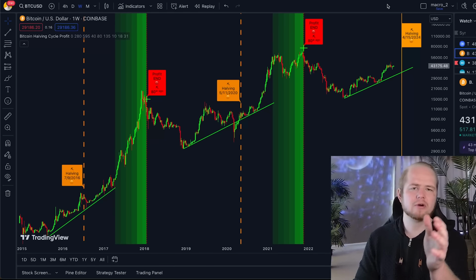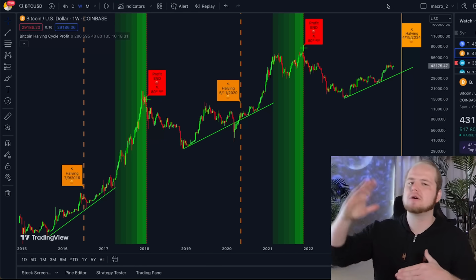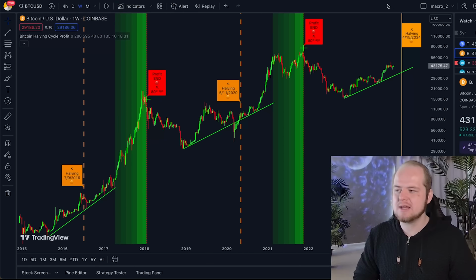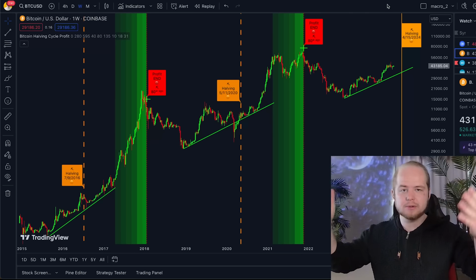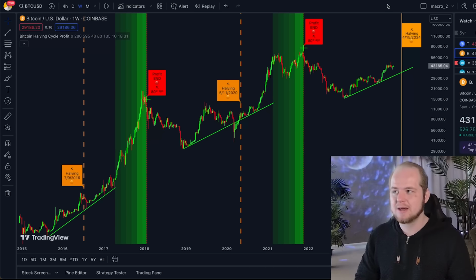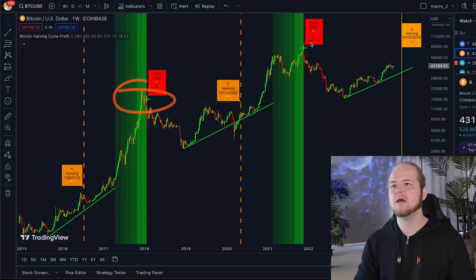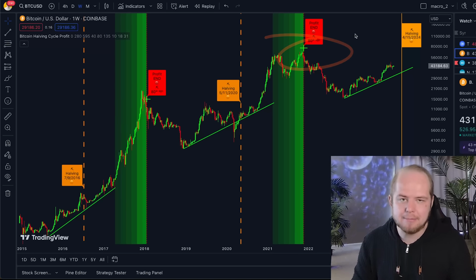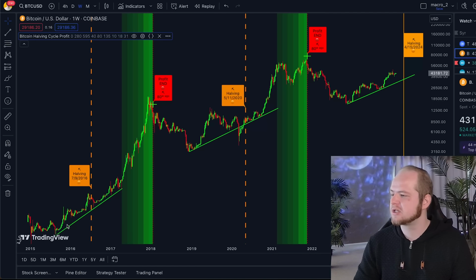A lot of people overcomplicate the profit taking process as if we have to hit a certain price, but it's really not about price, guys. It's about timing, because the global liquidity has cycles. The economy has cycles, and the 80th week after the halving has the highest hit rate of being near the top.